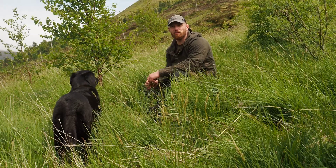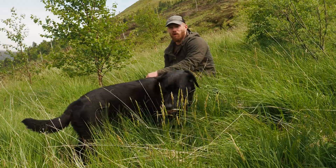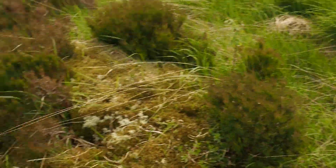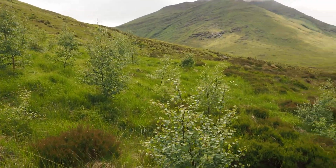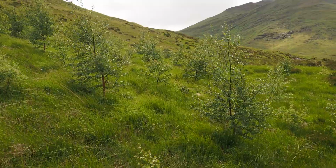So in terms of species planted, it's all native, and all broadleaves at the moment. And you're probably thinking, Glen Affric, why are you not planting pine? And the truth is, we can't at the moment.